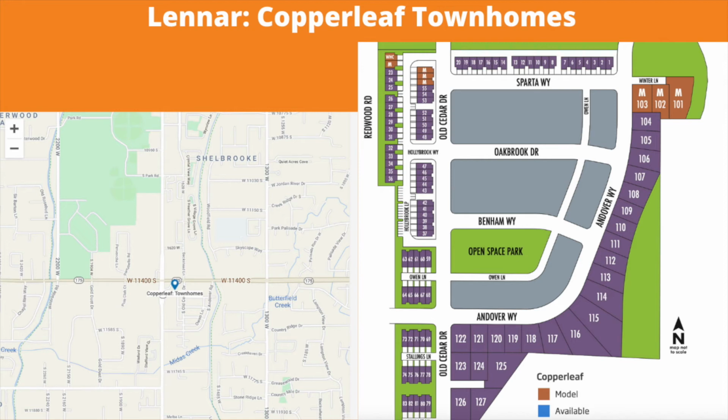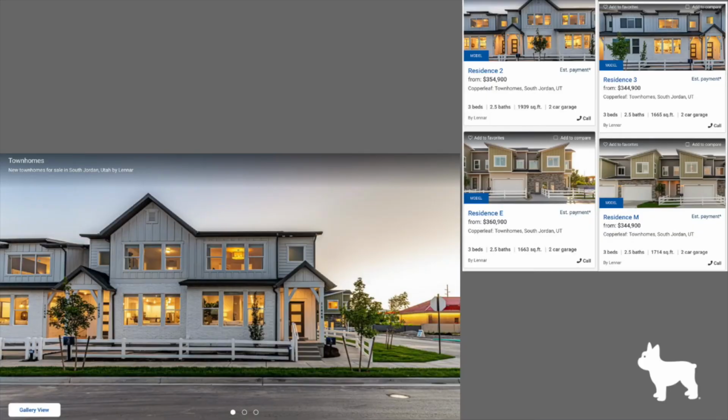I've actually lived right around there in that neighborhood, and my wife and I loved it there. So it's a great place to live, and it's by a ton of stuff, and it's about 8 minutes away from the I-15. So good location. And this is a mixture of townhomes and single family lots. But we're going to be talking about the townhomes in particular right here.